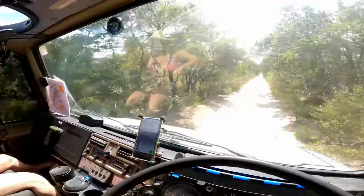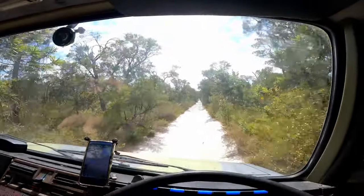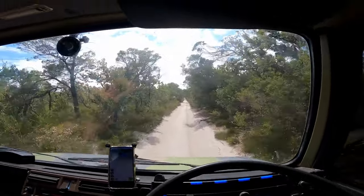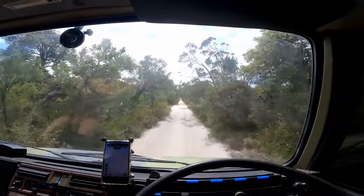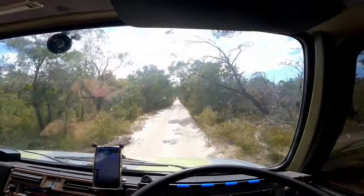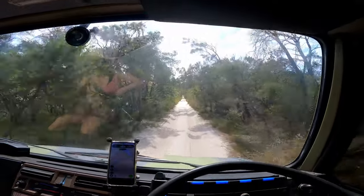People ask us why we don't build a box for it instead of living under the canvas lowered. This is why. There is no way you could bring a big box through here. I understand they're built for a purpose for some people, so I'm not putting them down, but there's no way you could build a big camper box and put it on the back of a Mog and come through tracks like this without destroying it. So that, people, is why we run the campers.